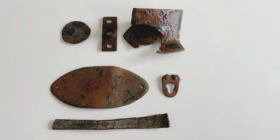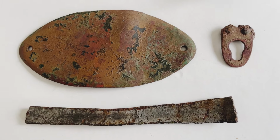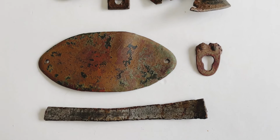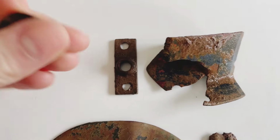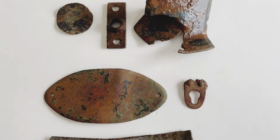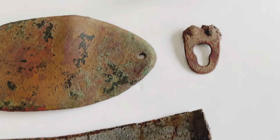Well, there you have it, the fruits of my metal detecting labours. I think the best object is probably the little escutcheon or maybe that label, but it's got literally nothing on it. What I thought was maybe a coin is actually just a disc of metal. I don't think it's a coin. So, probably a total waste of time, I'd say.